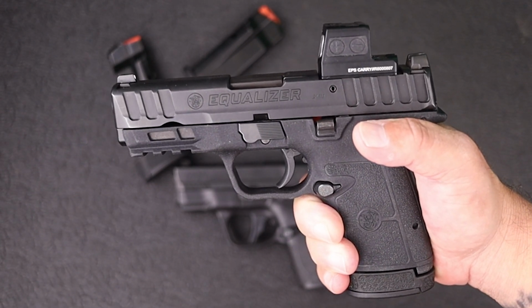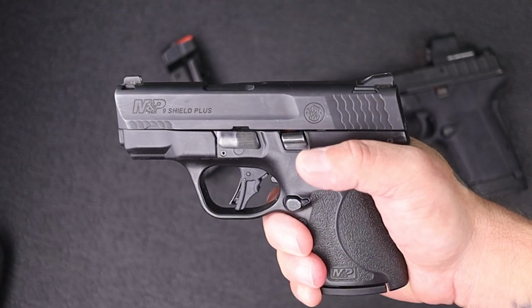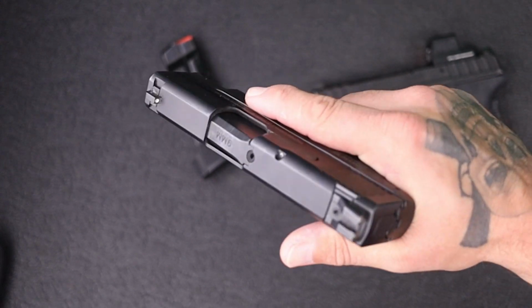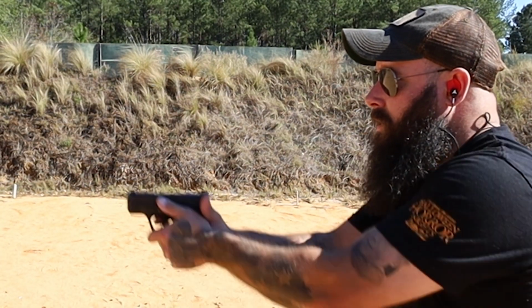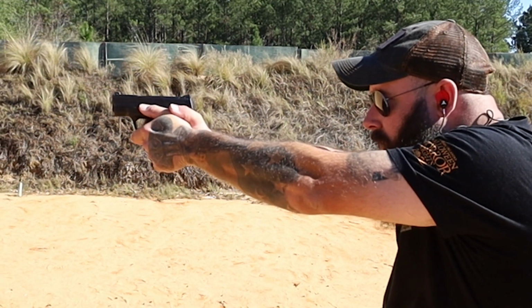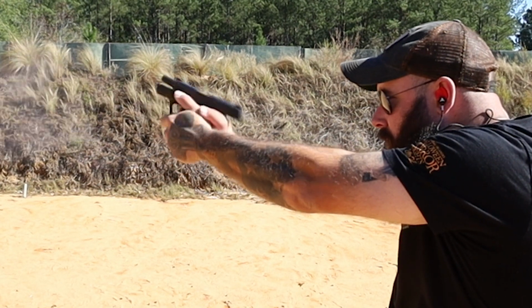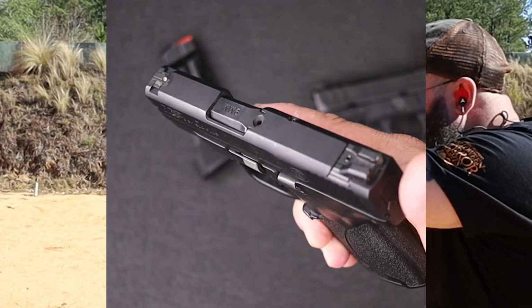That's a pretty hard balance to strike, and they've done that with the Equalizer. But the Shield Plus is no slouch in that department either. It's got a good feel in the hand. Neither one of them has adjustable back straps or anything like that. Not a huge deal for me. They both fit my hand pretty well. I have smaller hands, but whatever. I haven't heard many people complain about that aspect of it. I'm sure there's some, but you have a decent set of sights.